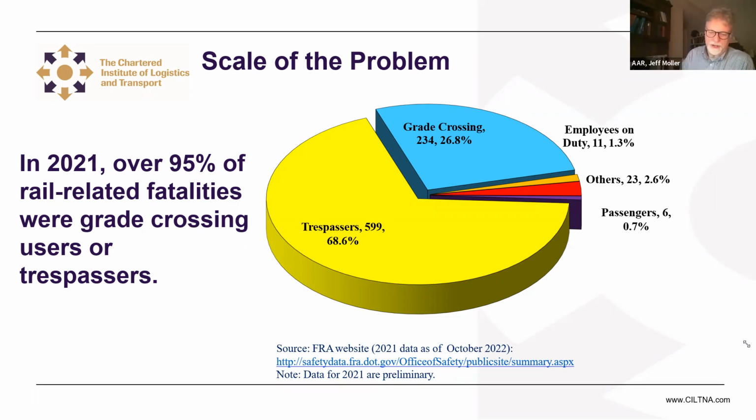We're not going to talk about trespasses today. You can see that is the highest source of risk and is a major challenge for us. A lot of effort being expended to that. Let's go to the next slide.